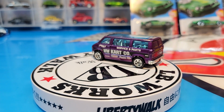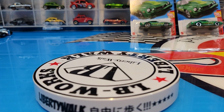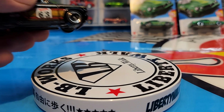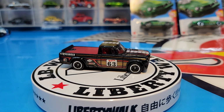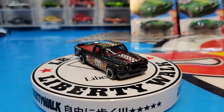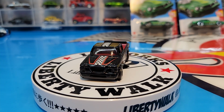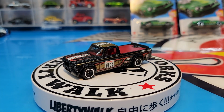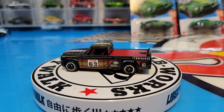Okay, number 4 on the list is the Studebaker 63. And this is an awesome version of the Studebaker. Just a beautiful version. Love the racing livery on this. Jet black. Wheel choice is nice. That is just one gorgeous looking pickup.